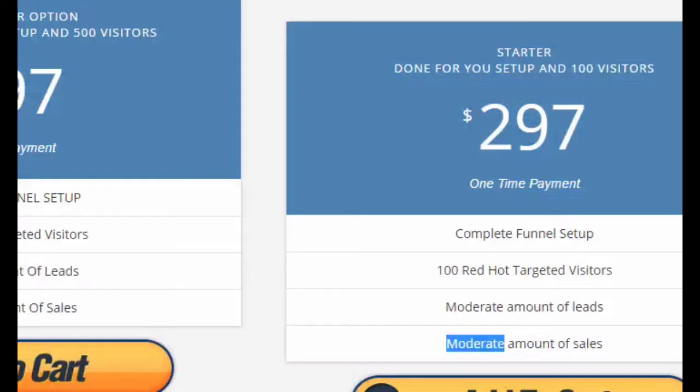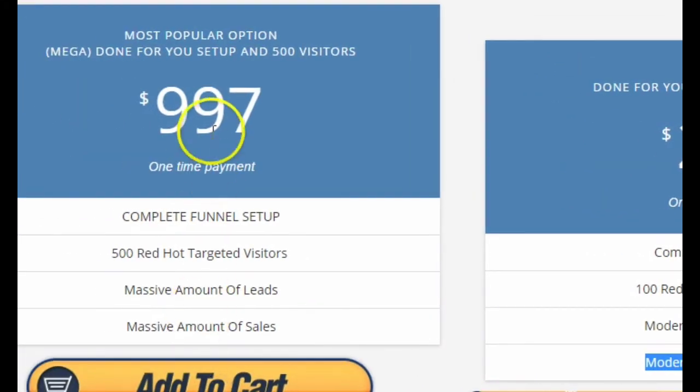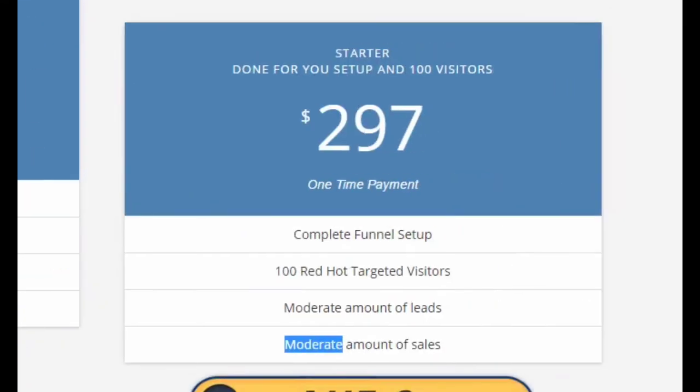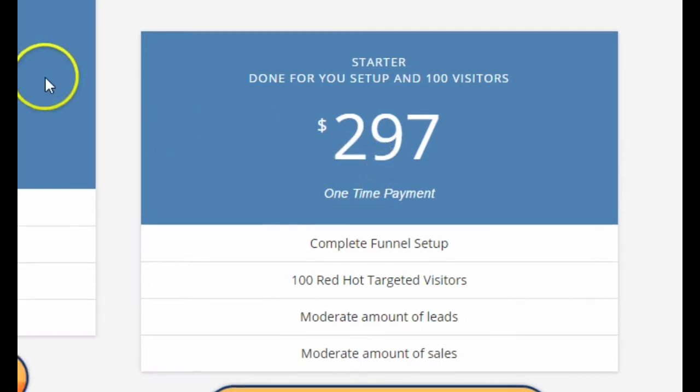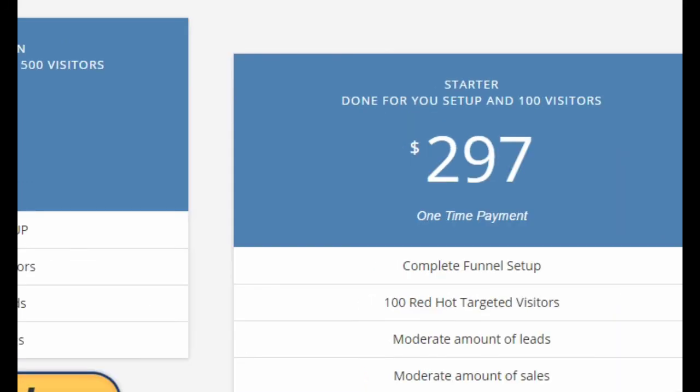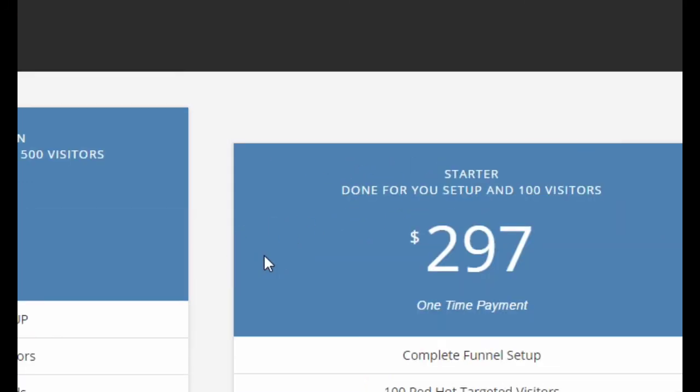Let me show you. As you can see, one of the options is a one-time payment of $997, and of course, the most popular option is going to be the one-time payment of $297 with the solo ad demographic, because once again, we're dealing with freebie seekers. This is something you can keep in mind as you're building out your funnels. Have some type of done-for-you solution, and that way you can make those mid to big ticket sales.